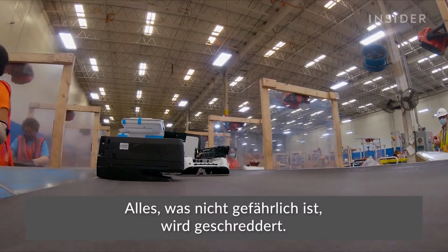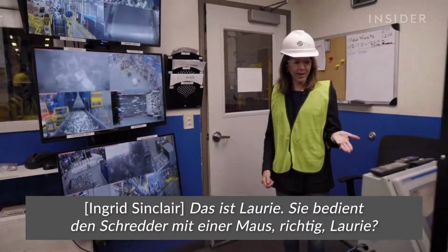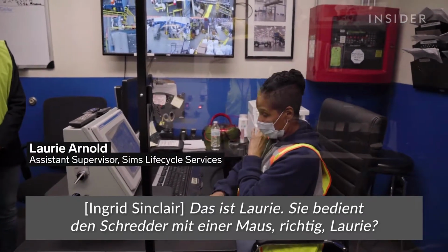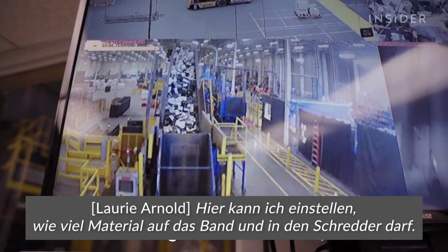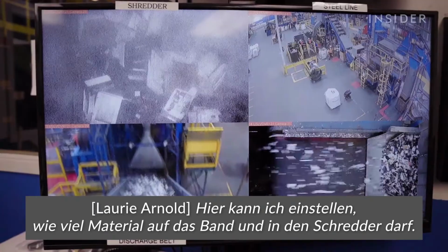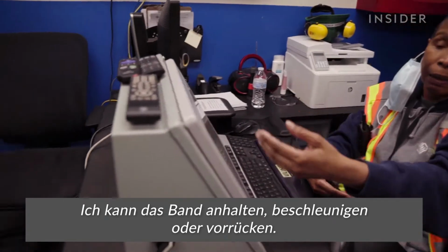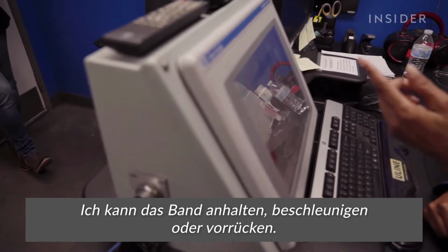Everything that's not hazardous gets shredded. So this is Lori, and Lori is running the shredder, all with a mouse, right, Lori? This is the control room. I have control of how much goes in the shredder, how much is on the belts. I can stop the belt, I can speed it up, I can jog it.